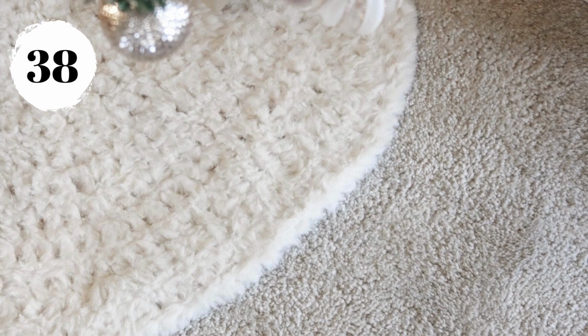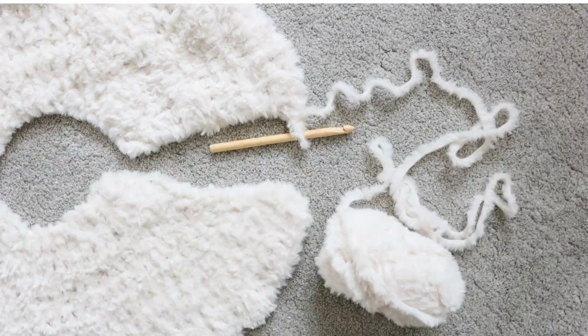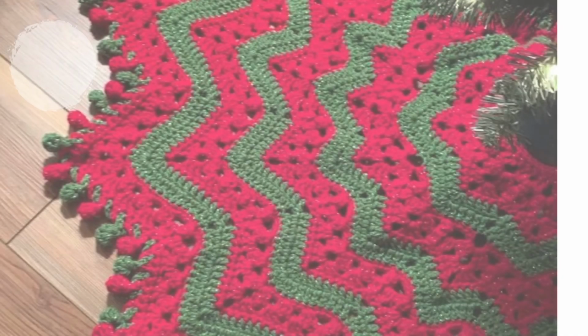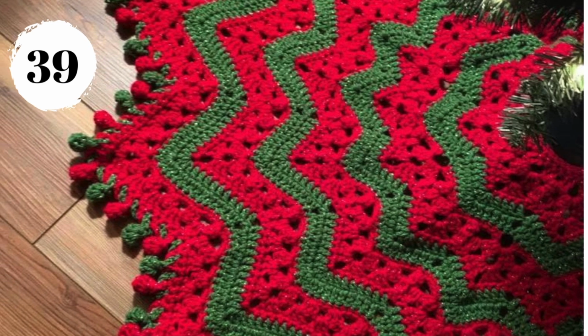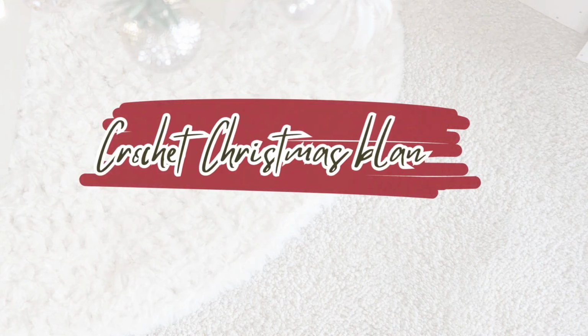In number 38, the yarn does all the heavy lifting. Very easy crochet pattern that looks so luxurious based on the yarn you're going to use. And finally, number 39, the most classic Christmas tree skirt I could find. It's all about feeling like a kid again. We have reached our final section with Crochet Christmas blankets.